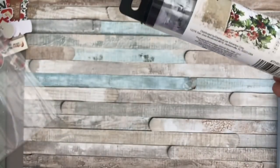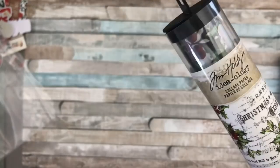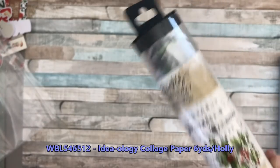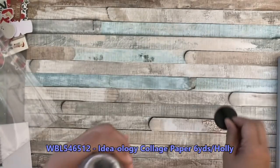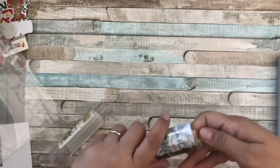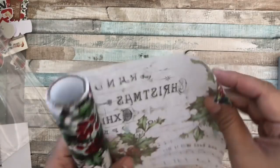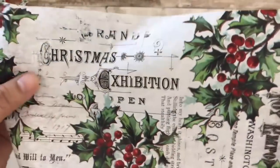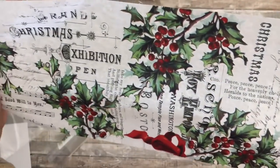This is Ideology collage paper, 6 yards. This is by Tim Holtz, and the SKU number is WBL546512. There are 6 yards here of this paper collage. Let me just show you this protection here, and this is how it looks. This is very thin, almost like vellum in texture, but that's how it looks.